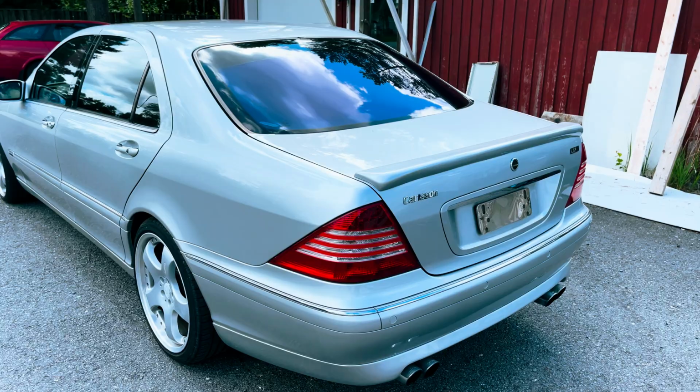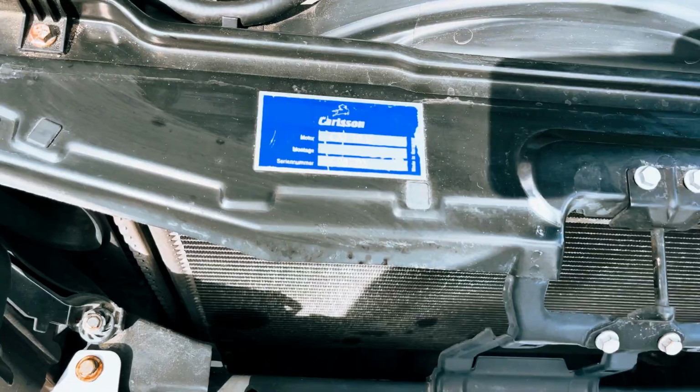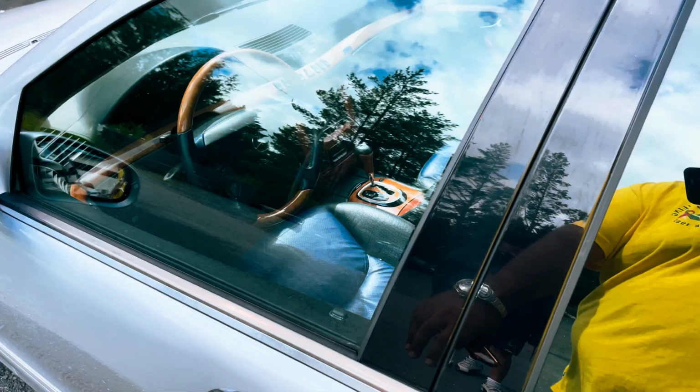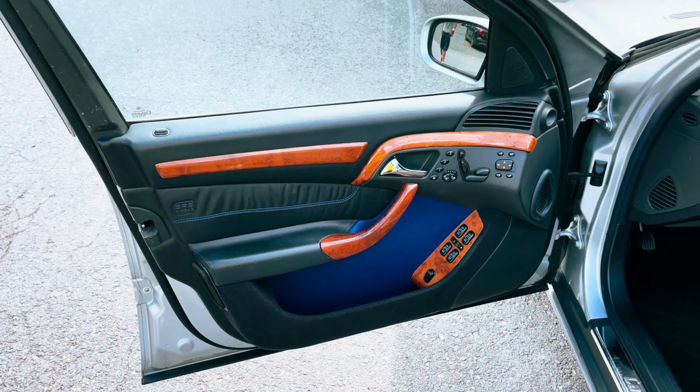We actually found a very unique rare car only being offered to people within the Scandinavian countries. And that was this Carlsson CM60, a W220, 6.0, so it used to be a 500. They bored it out to 6 liters. It's a fully tuned Carlsson car, Carlsson interior, beautiful, beautiful vehicle. It's rare, it's hard to find good Carlsson cars. If you know any Carlsson cars out there, please let us know. We're always picking them up.